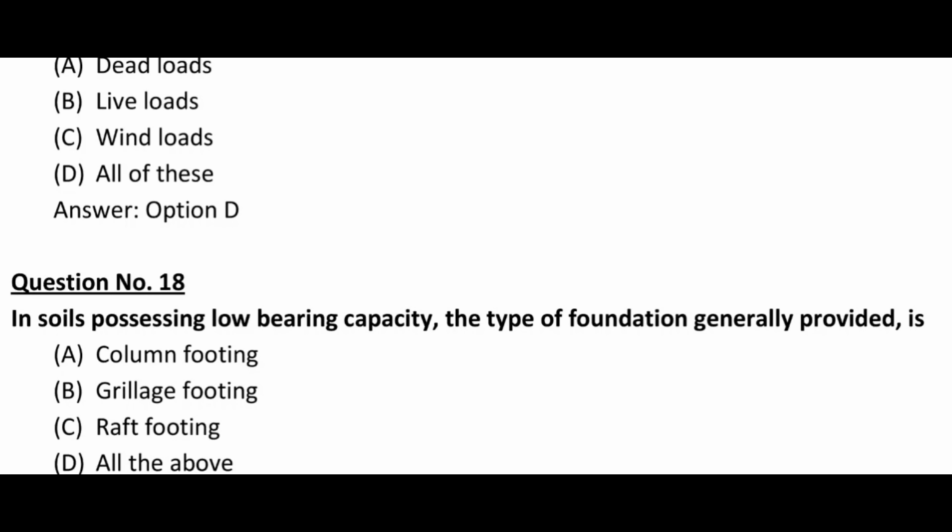Next question, in soils possessing low bearing capacity, the type of foundation generally provided is A, column footing, B, grillage footing, C, raft footing, and D, all the above. Here the correct answer is all the above.